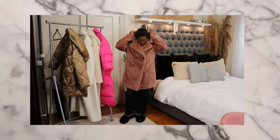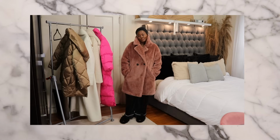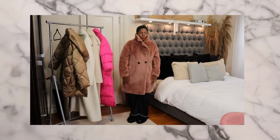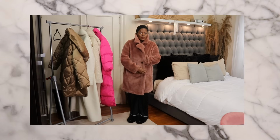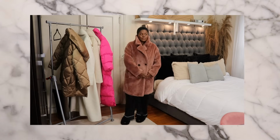Here is another example of these teddy coats that kind of look like a bathrobe. I got this coat from, I believe, BCBG, and I've had it for a few years now, or a lot of years, but it's not giving what I want it to give. It's giving Auntie is picking me up from school again. It looks like a bathrobe. Now, the color is absolutely gorgeous. I love a soft pink, but yeah, no, it's not really doing what I want it to do.